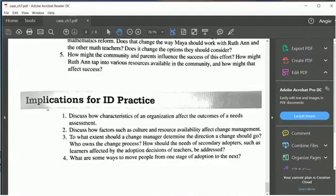about implications for ID practice. So discuss how characteristics of an organization affect the outcomes of the needs assessment. Obviously, if an organization is not designed well, or it could just be that it depends on who all is involved in the organization, how much support do they have, and all of that can affect the needs.